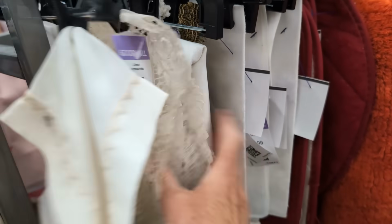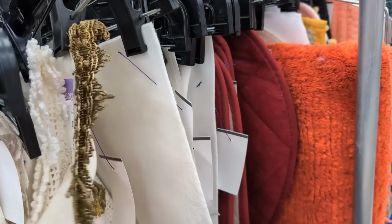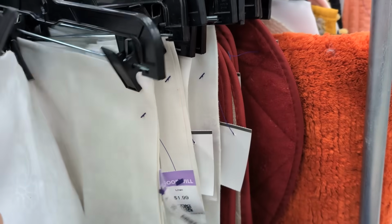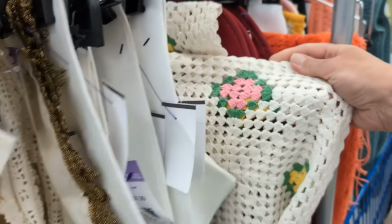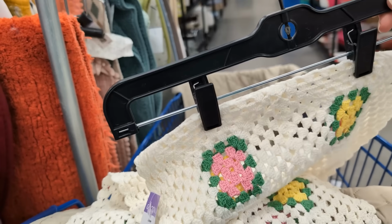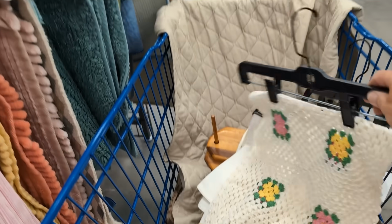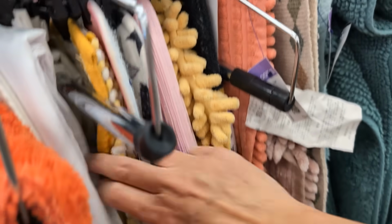Let's have a bit of a more careful look. Now we know that there are pieces worth having. What's this? No, I think that is modern, machine done. It's missing some of the beads and stitchery. Oh, crochet. I think this piece goes on the back of a settee or couch. Doesn't have any stains or damage. So we'll grab that as well. One more look. This is moving into the bath mats.